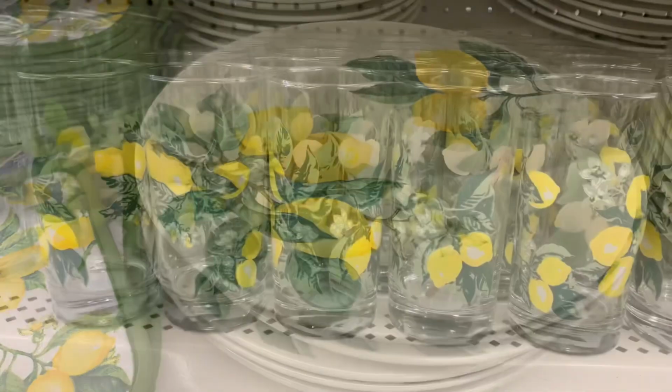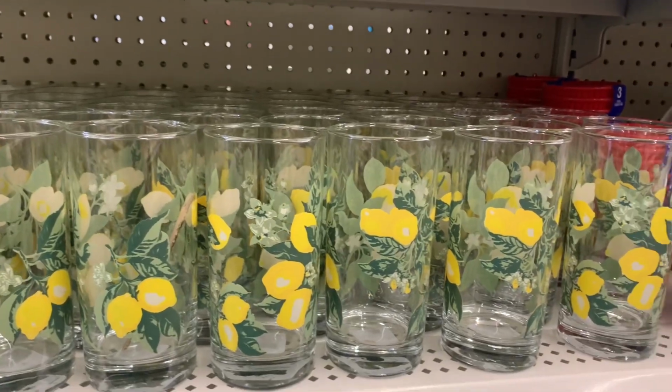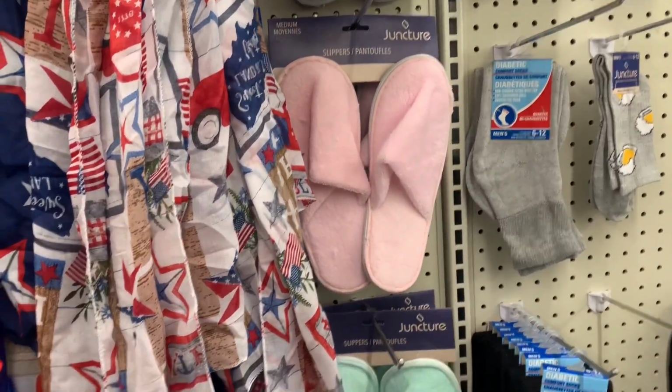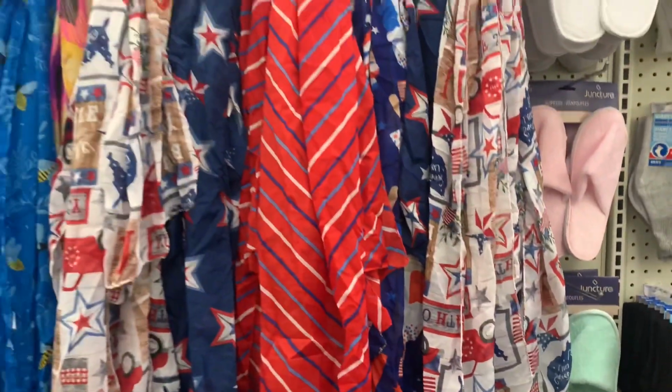And then in a different section, they had the tumblers, or the glasses, whatever we're calling these. Okay, here are some slippers. I like the mint ones there. And tons of scarves.